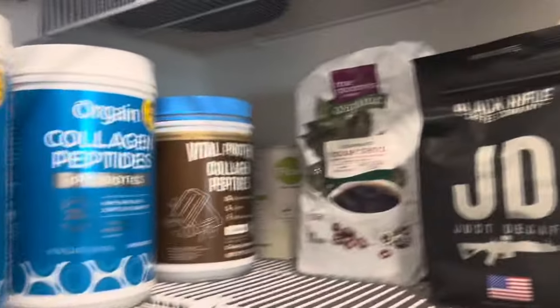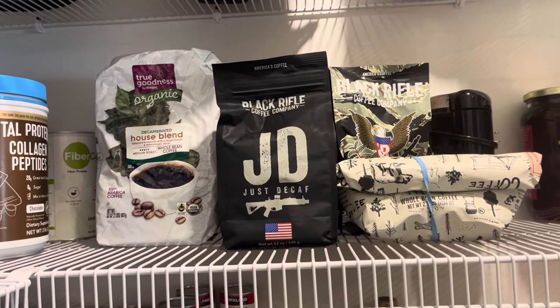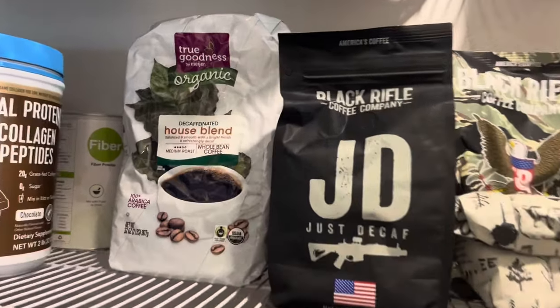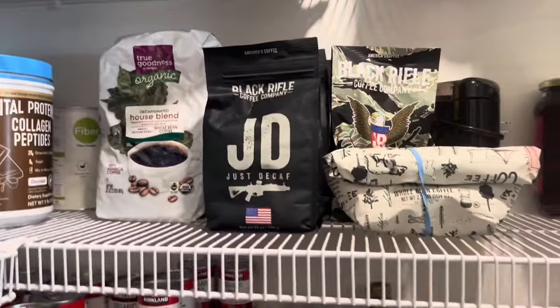And then my stash of coffee. I don't know if y'all know about Black Rifle Coffee. We were in Tennessee over the summer, and that was my first time having it. And I bought, I don't even know how many bags while I was there, just to have for a stash. So I put all my coffee there.